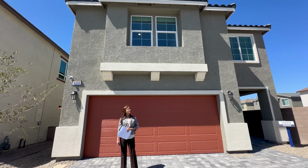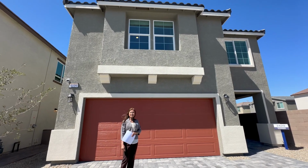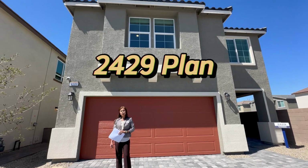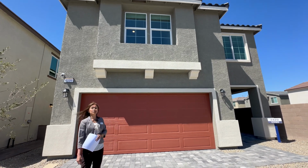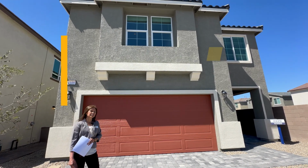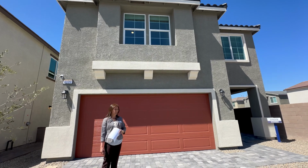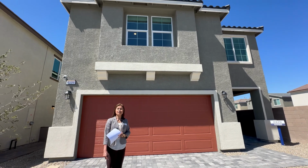We are going to tour these two-story homes. This community is non-gated. Currently they are offering two floor plans, which is the 2654 and the 2429. And we are going to tour this floor plan 2429. This is a two-story home, 4-bedroom, 2.5 bath, and 2-car garage. They have $85 HOA, and with this HOA, you get to enjoy their park. They also take care of the community and the landscape around the area. And let's go check this house. I'm so excited to show you guys.